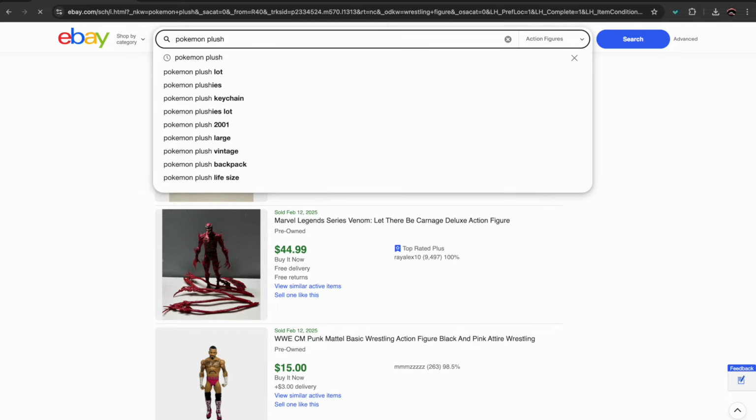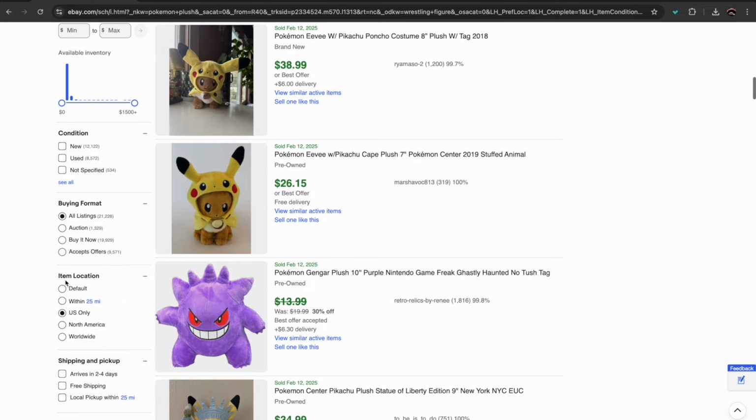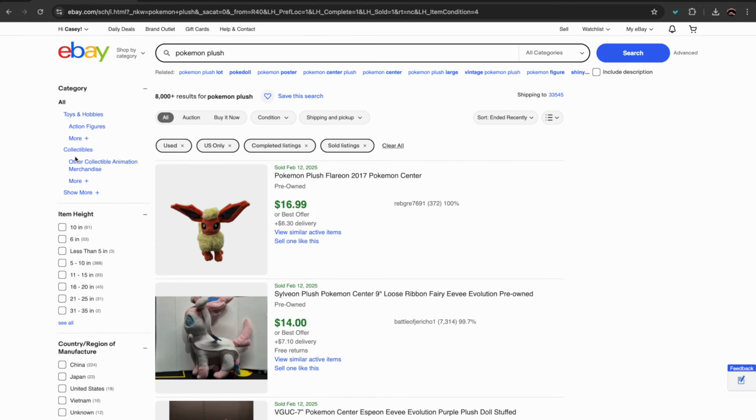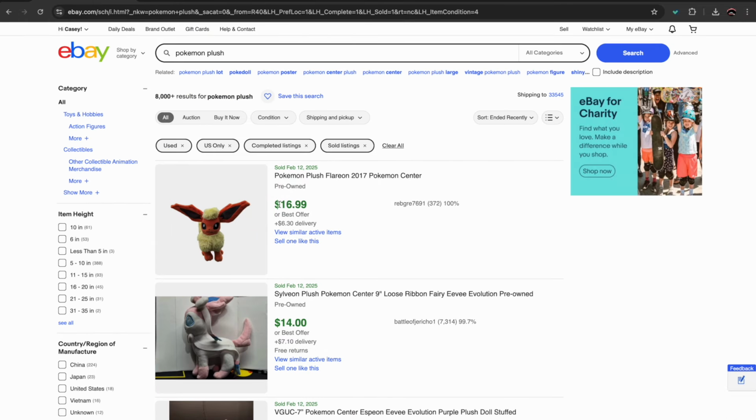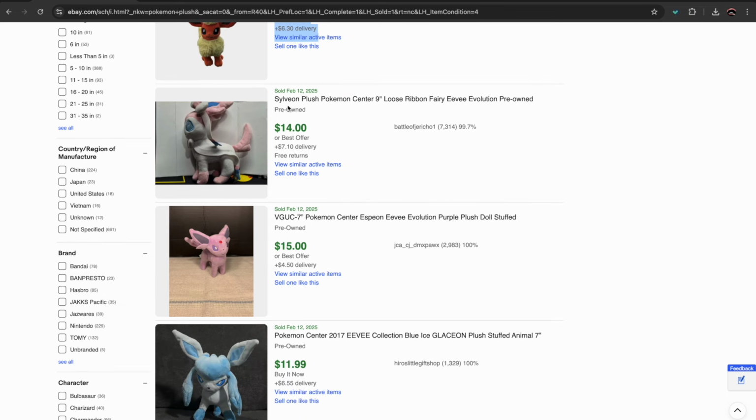Next, we're going to go with one that's pretty obvious, and it's a toy, but I'm not a fan of plush, but I'm going to add this one to the list because I think it's worth adding, and it's Pokemon plush. Pokemon stuffed animals regularly sell for $20 and $25. You guys can see, this one's not even that old, only 7, 8 years old, $23 all in, right?